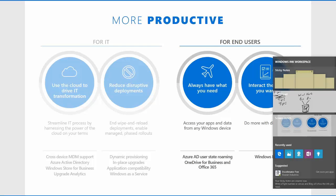I also have available in the Ink Workspace a sketchpad, a screen sketch, which takes a picture of the current screen and lets me mark it up and share it, and then access to recently used applications. This includes OneNote, Maps, anything I typically use. You'll see I also have a suggested box, and that is where I have pen-enabled apps that I can do other things with, whether that's creativity software or productivity software. I have the ability to add that in here.